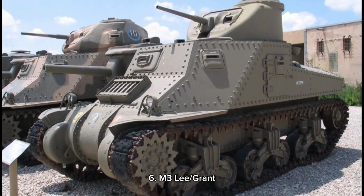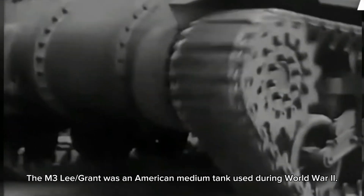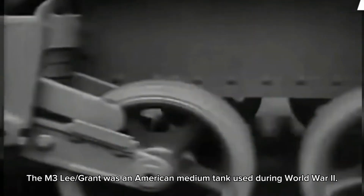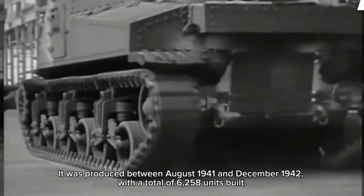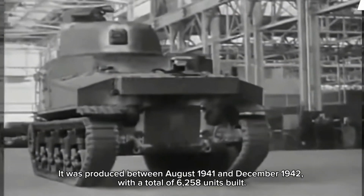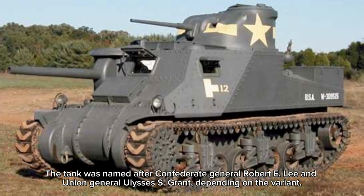6. M3 Lee/Grant. The M3 Lee/Grant was an American medium tank used during World War II. It was produced between August 1941 and December 1942, with a total of 6,258 units built. The tank was named after Confederate General Robert E. Lee and Union General Ulysses S. Grant, depending on the variant.